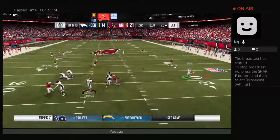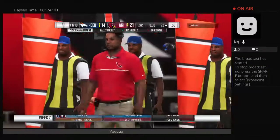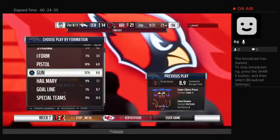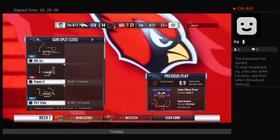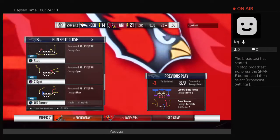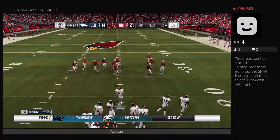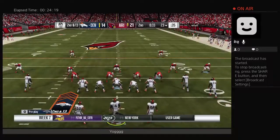On 1st down, Keenum. He's going to flip one out here to his running back. And he is going to lose yardage here. And now here's a timeout defensively coming from the Cardinals. As the clock will stop with 33 seconds to go in the first half. The loss of 3 on that 1st down pass play. Now 2nd and 13.